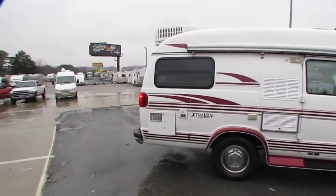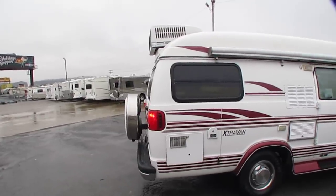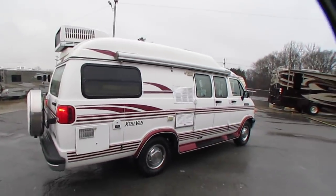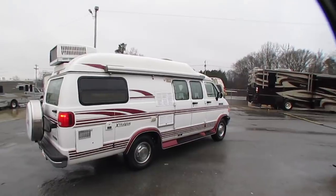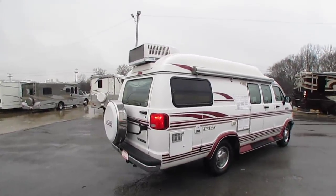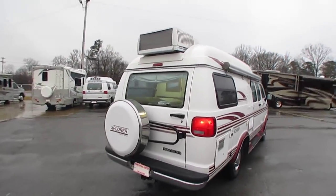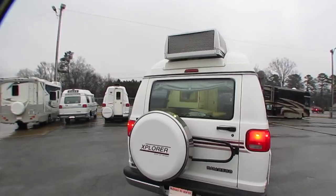Got a 6-gallon DSI water heater. This van's built on the Dodge 1-ton 3500 chassis. Got the 5.9 liter Magnum V8, 230 horsepower, got a 6,400 pound towing capacity. Van has been garage kept most of its life.